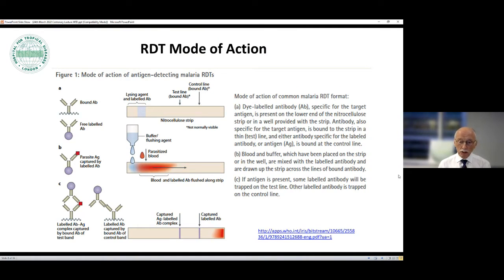Now, what about the RDTs? They're not as straightforward as the COVID ones. COVID, you mash the swab around in some buffer, then you put 4 drops of that into the dipstick, and that's it. Here, you've got blood and a buffer stage.